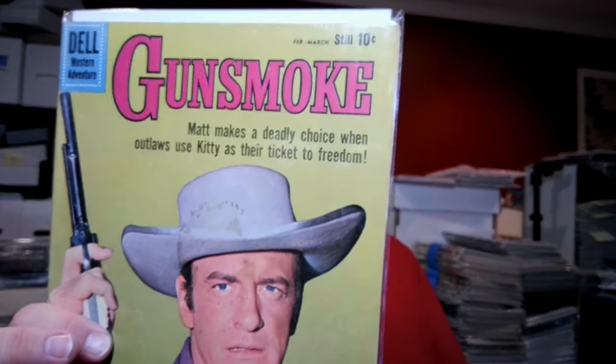This is Gunsmoke. What's the issue number? I should put that on the cover because Dell did not do that for us. This, I think, is from 1960. And Gunsmoke, for those youngsters out there, was a TV series. It was at one point in time the longest running TV series on television.